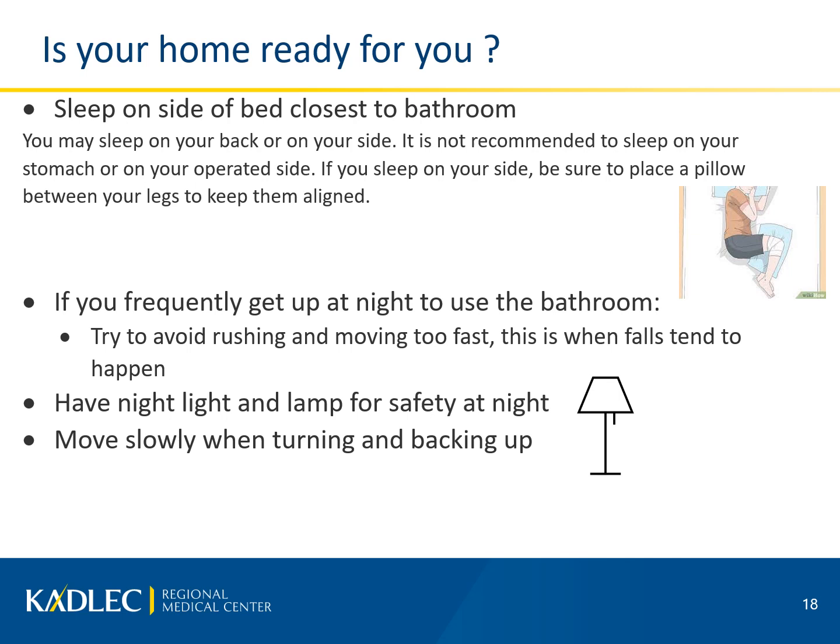Arrange to sleep on the side of the bed closest to the bathroom. You can sleep on your back or on your side. It is not recommended to sleep on your stomach or on your operated side. If you sleep on your side, be sure to place a pillow between your legs to keep them aligned.